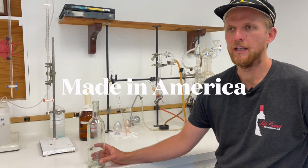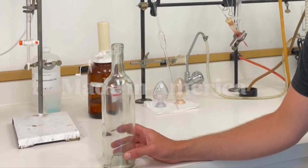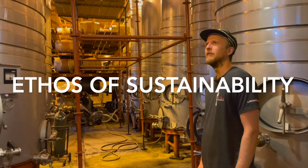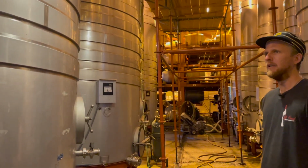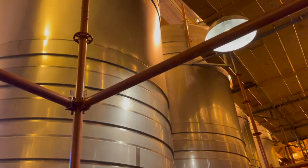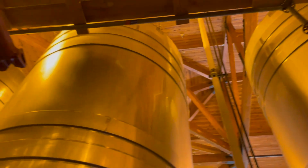All of our glass is made in America, which is a big part of our sustainability, cutting down on shipping and pollution. So it all comes together in here. This is where we put the sustainability to a head, all the way from the vineyard to winemaking. The grapes, of course, have been farmed organically. So in the winemaking process, we're trying to really honor that and make wine in a natural way that preserves the integrity of what we've done outside.